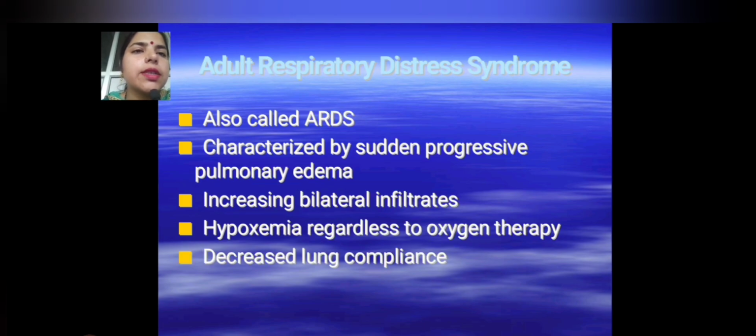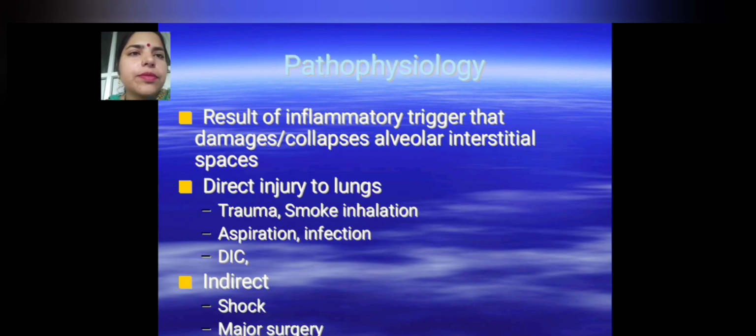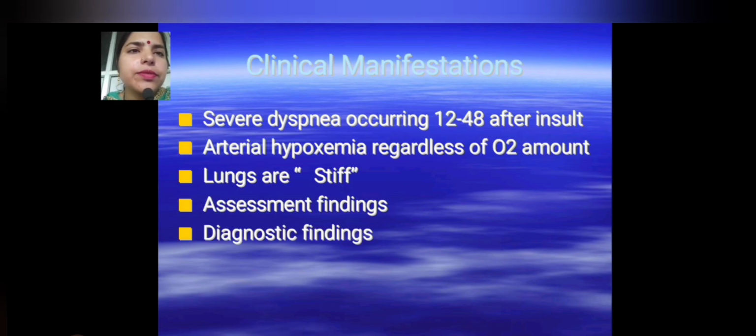Adult respiratory distress syndrome, also called ARDS, is characterized by sudden progressive pulmonary edema, increasing bilateral infiltrates, hypoxemia regardless of oxygen therapy, and decreased lung compliance. Next is the pathophysiology: the result of inflammatory triggers that damage and collapse the alveolar interstitial spaces. Direct injury to the lungs: trauma, smoke inhalation, aspiration, infection. Indirect: DIC, shock, major surgery.